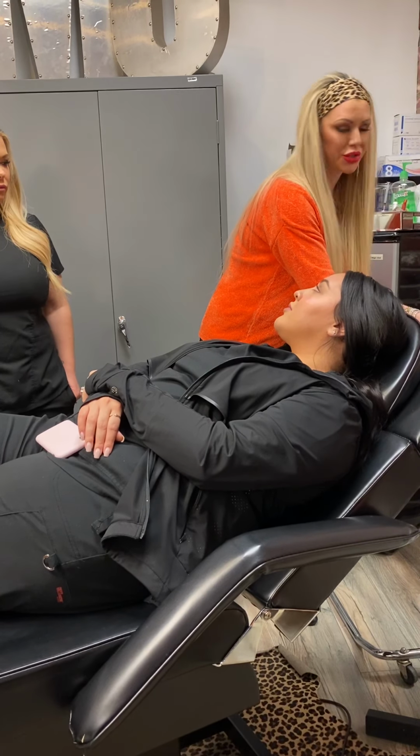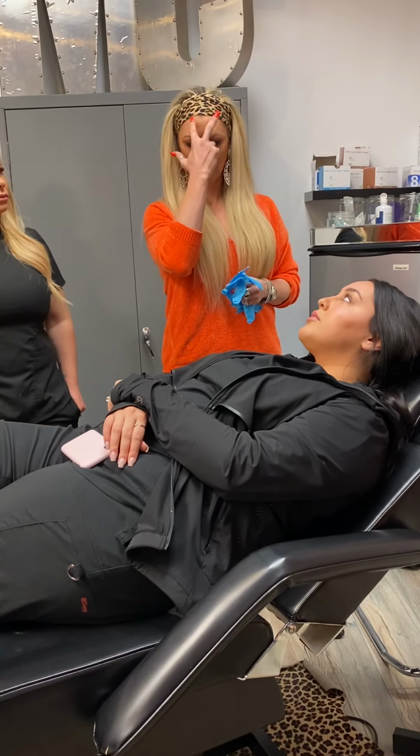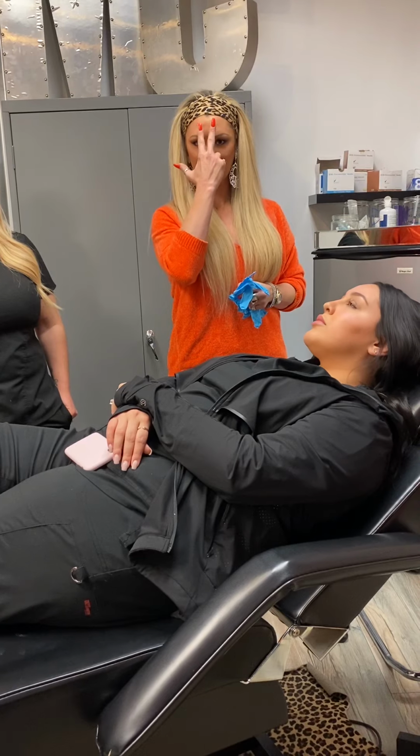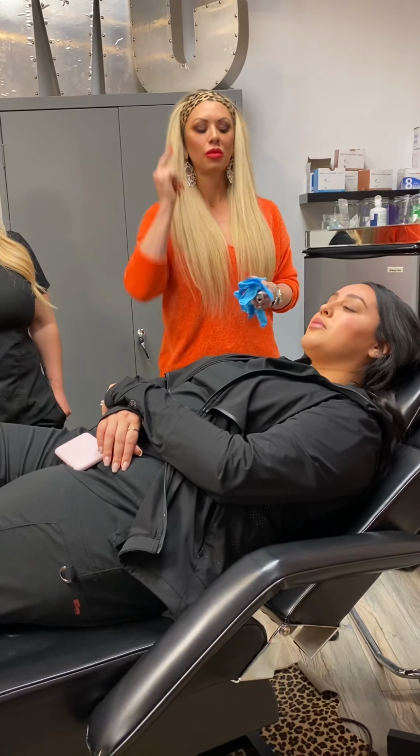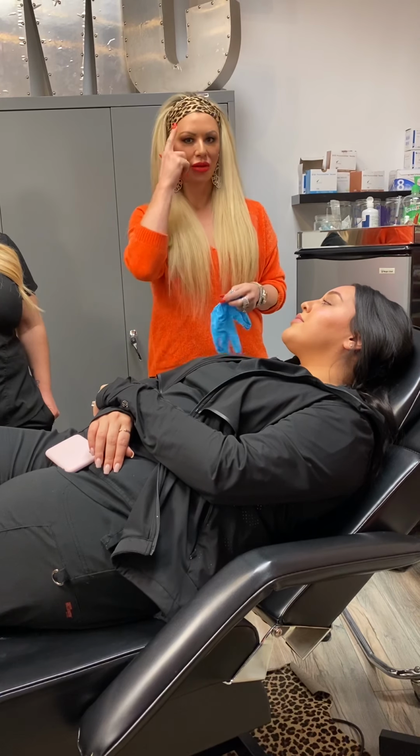Right. So today we're going to be treating Kelsey with 1 ml of Dysport, which at a 2.5 ml dilution is 120 units. We're going to be treating her glabellar complex right here between the brows. Her forehead, we're going to leave her a little bit of brow movement without anything crazy, and then also soften her crow's feet.